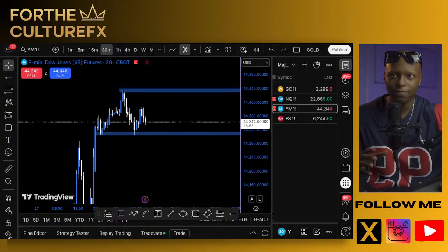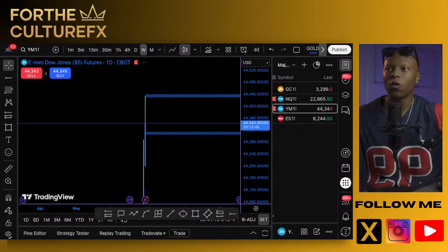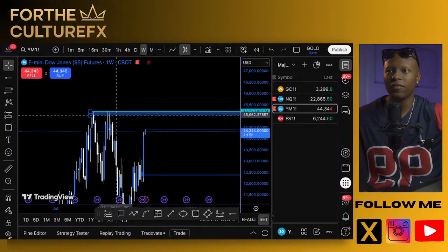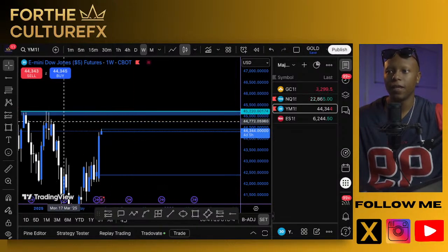44.40, 44.440. There we go. We'll target those highs there. Still overall bullish biased, and just anticipating price to gravitate towards these all-time highs at this 45,220 level overall, right?